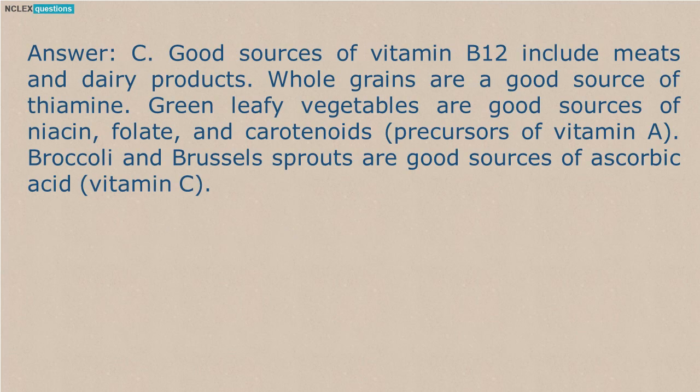Answer, C. Good sources of vitamin B12 include meats and dairy products. Whole grains are a good source of thiamine. Green leafy vegetables are good sources of niacin, folate, and carotenoids, precursors of vitamin A. Broccoli and Brussels sprouts are good sources of ascorbic acid, vitamin C.